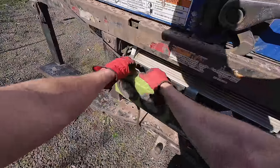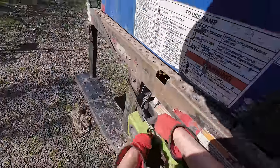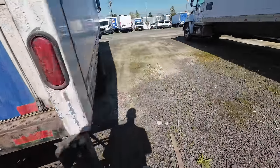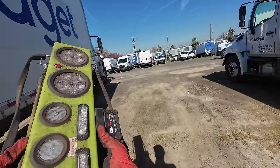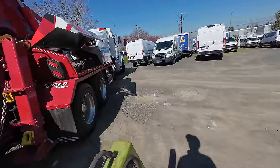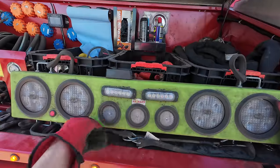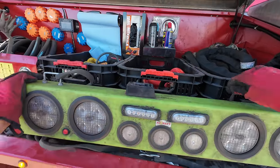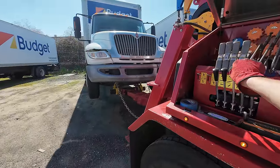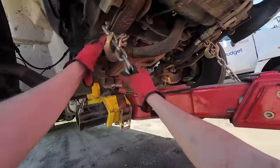Oh, this one first. Take you off. Back over here you go. And then I like to take the battery off just so it's not bouncing around in there in the toolbox. Goes back here. That goes there. Make this easier. Okay.